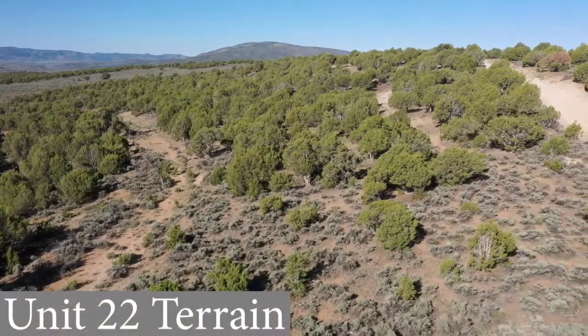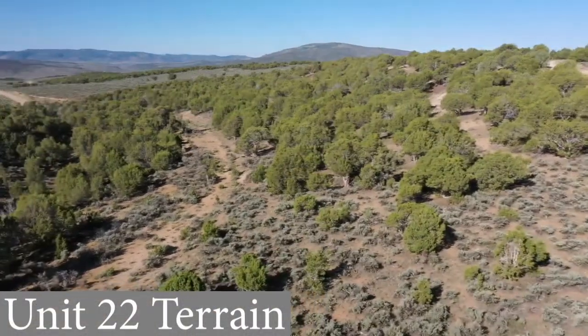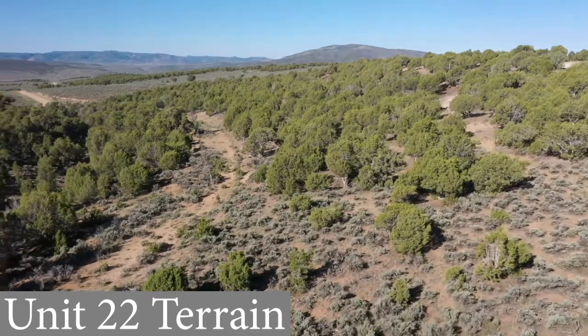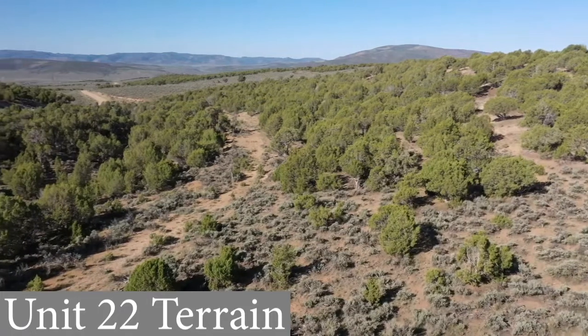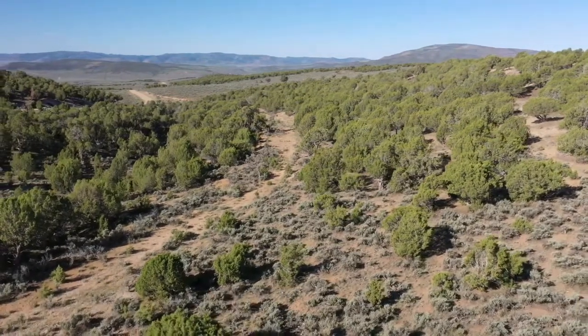Unit 22 has been described as a very tough unit to maneuver through if you are not in shape. There are large canyons and rocky ridges that make it difficult to successfully navigate in an agile manner without spooking the deer or elk you are hunting.